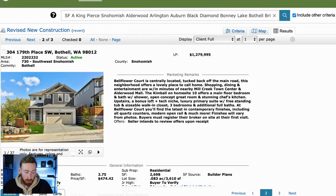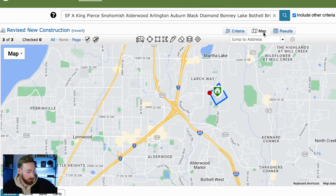Probably going to be a lot smaller yards than some of the other communities, as is the case with a lot of the D.R. Horton communities that I see. They typically have pretty small lot sizes, yards. Not to say the other ones don't, but that's typically the case.